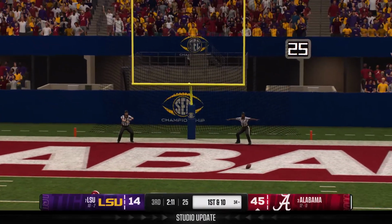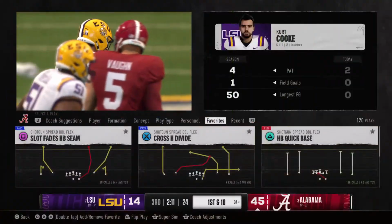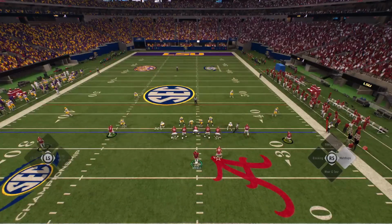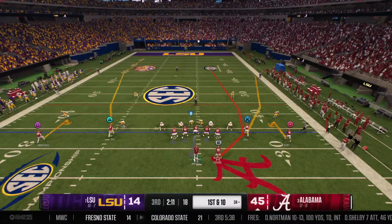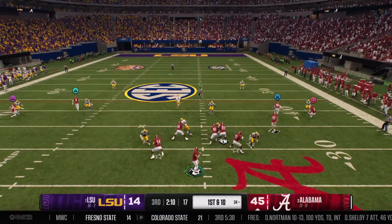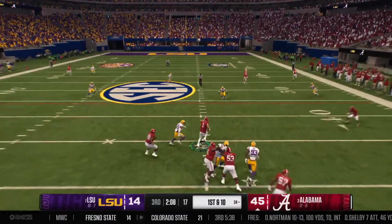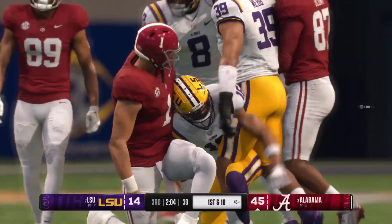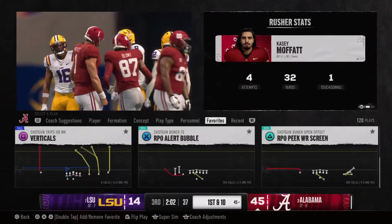Kick is up and good. And the score remains very lopsided. Here comes the Crimson Tide offense onto the field. And I thought he hit that pretty clean. Good hold by the holder. Everything looked to be the way you'd like as a kicker. He just misses it, and the ball trailed on him and ends up hitting the upright.